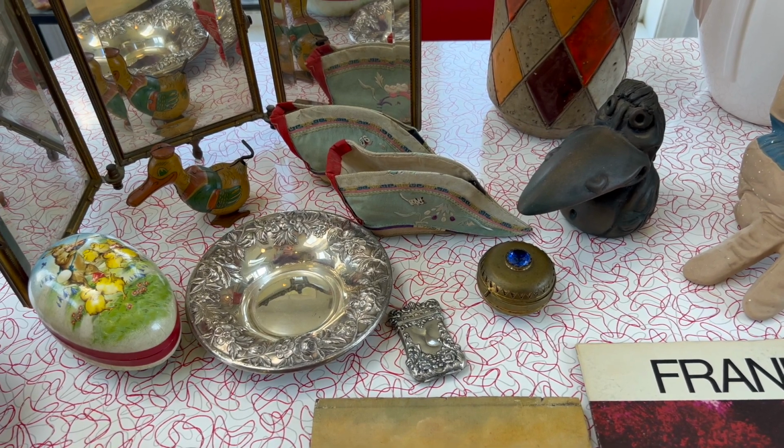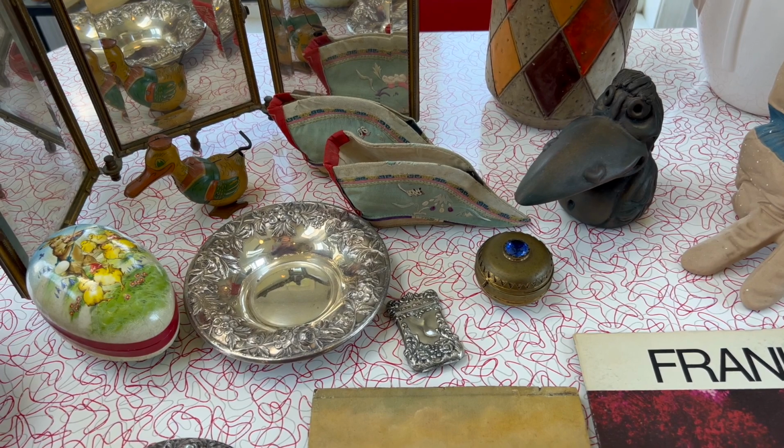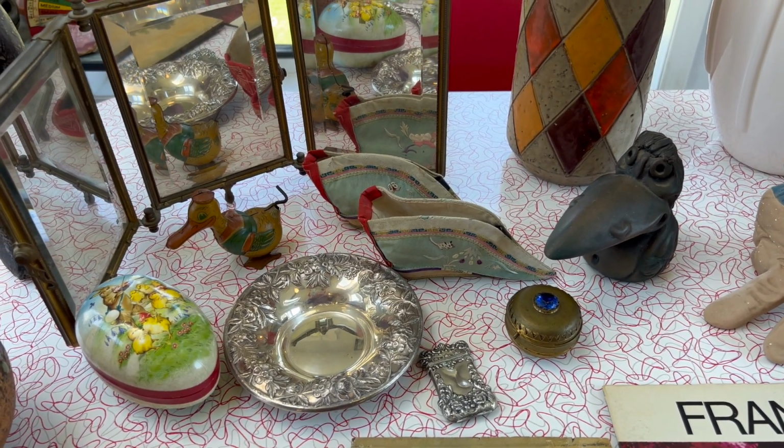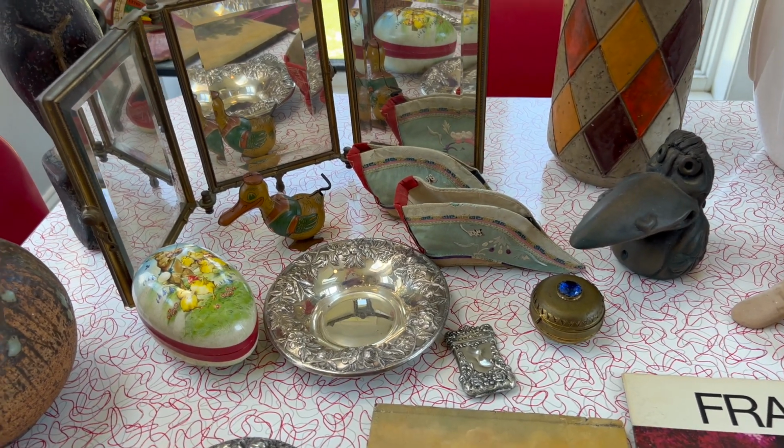Okay, so here are some highlights from two of the house calls that I made to a friend and a neighbor. They are kind of breaking up an estate so that someone can move into a smaller space. So we were able to help each other out.